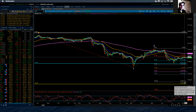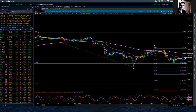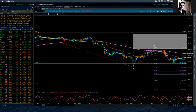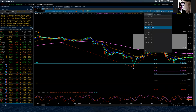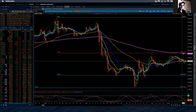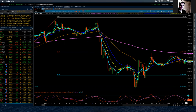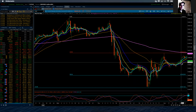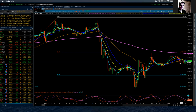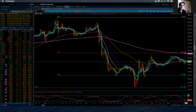Trade smart. Continue to use these moving averages. They are now huddled together, the 50, the 20, the 4, and the 8, all huddled together on the 30-minute chart. That is telling you exactly what is going on, which is not much of anything. So I continue to look for it to just go sideways right now, and likely until we get back in tomorrow morning, with the potential for it to go back up.